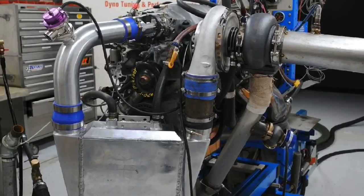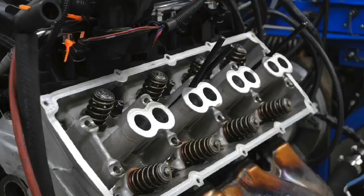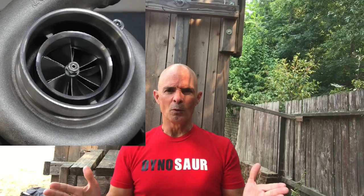Okay guys, who wants to see a big bang Gen 3 Hemi? You know what I'm talking about. Junkyard Hemi, ring gap, heads, cam, intake, turbo, turn the boost all the way up. Here's the question: what will it make? More importantly, what can it take?